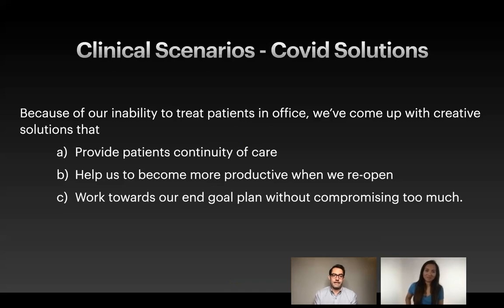Second, we want to be able to help so that when we do open, our office is doing fillings and crowns and starting new cases, and we don't want to have a whole day of aligner checks the first day we open. We want to be productive in this downtime. And we want to work towards our end goal of getting the teeth straight, the original ClinCheck, and we don't want to compromise too much, although with these creative solutions we are possibly going to be extending the length a little bit. Cases are going to take a little bit longer, but that's okay. At least they're moving towards the end goal.